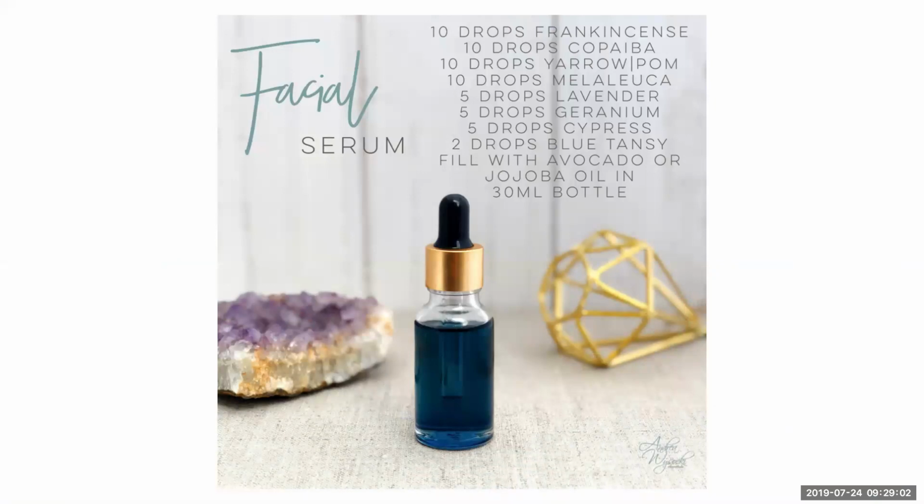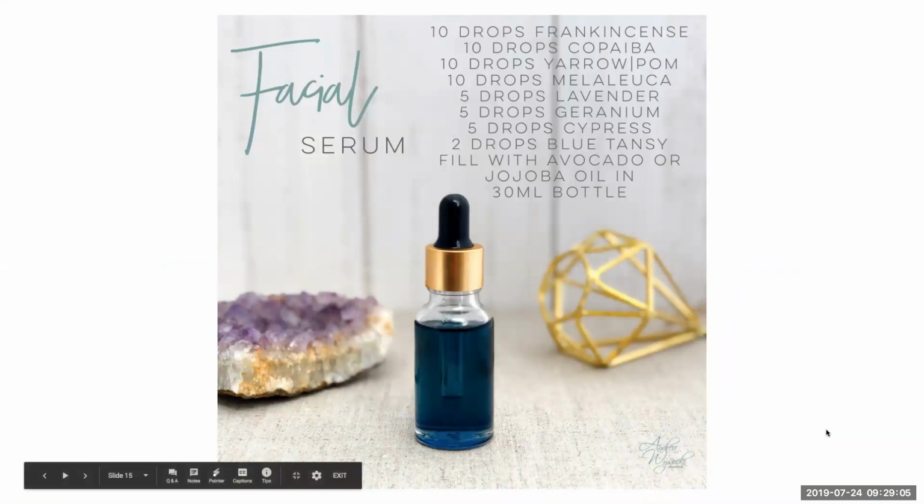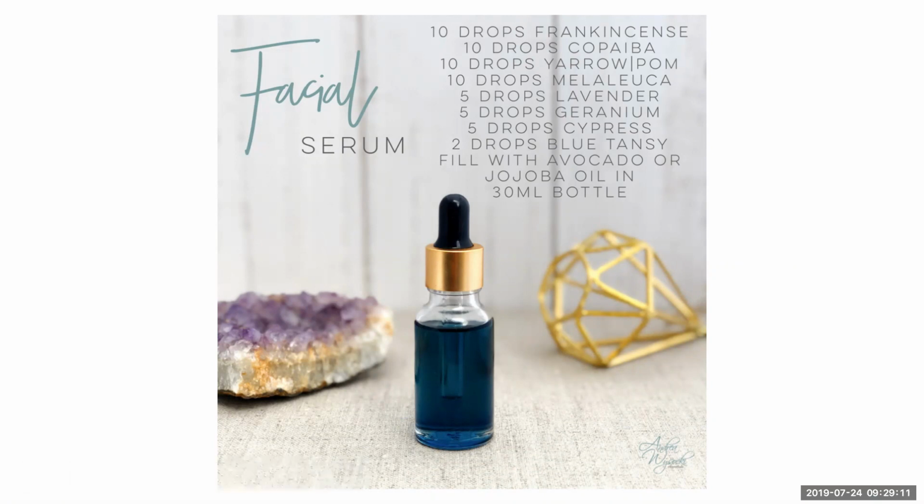So, fun little DIY facial serum. When you get your bottle of Blue Tansy in, you can create your own little serum here with frankincense, copaiba, yarrow|palm, melaleuca, lavender, geranium, cypress, Blue Tansy, and fill it with avocado or jojoba in that 30 ml bottle. That bottle's just so stinking cute. I know, right?